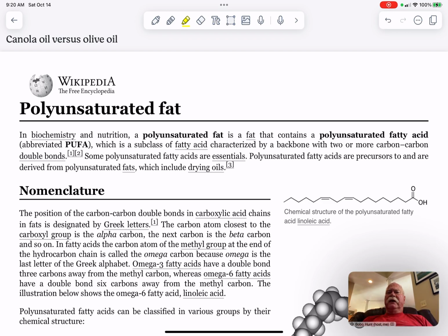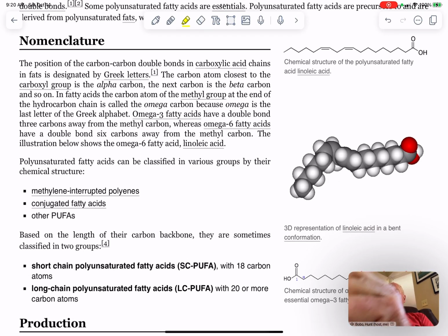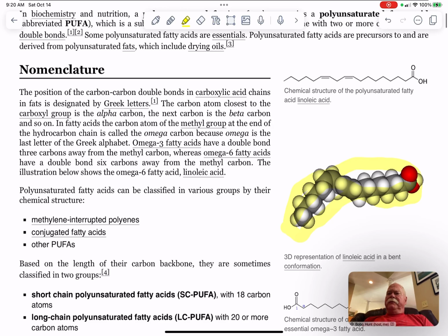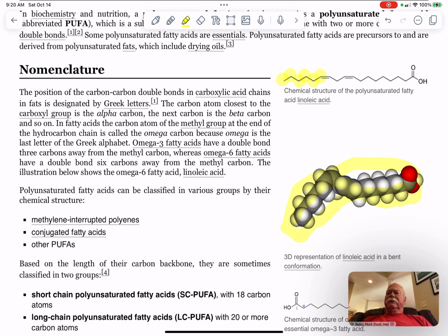Starting here with the Wikipedia page on polyunsaturated fats, there's a three-dimensional representation of linoleic acid, and it is polyunsaturated, with 2 double bonds. They abbreviate this with the short term LA, and it is an omega-6. If we count from the methyl end of the fatty acid, there's 1, 2, 3, 4, 5, 6 to where the first double bond is.